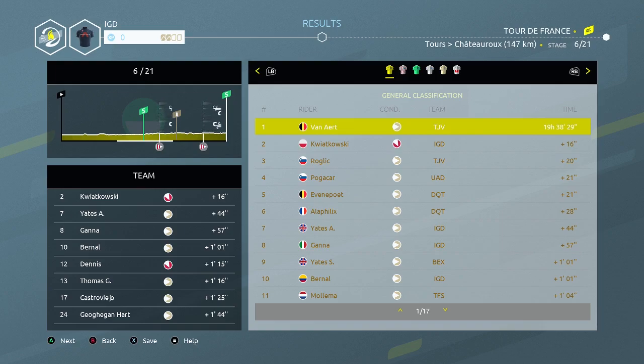We've got 4 guys in the top 10, 6 of our guys in the top 13, and all of our guys in the top 24. So we've got a really well-rounded team. Of course, looking for Bernal to target that yellow jersey.